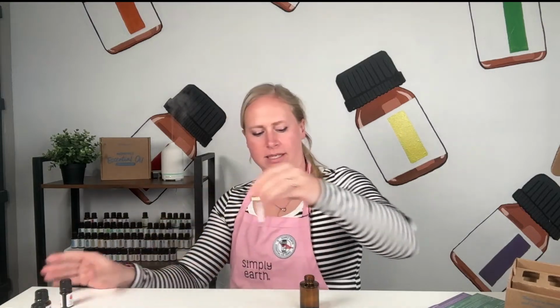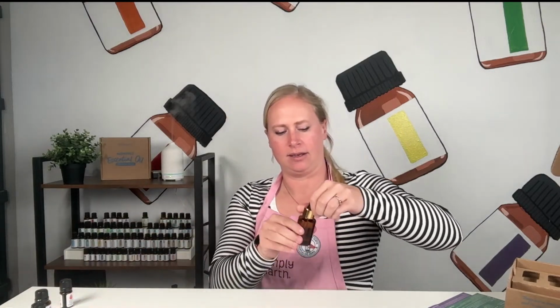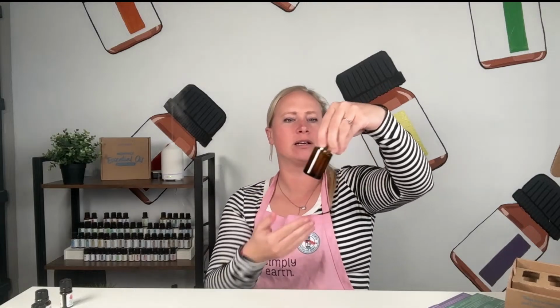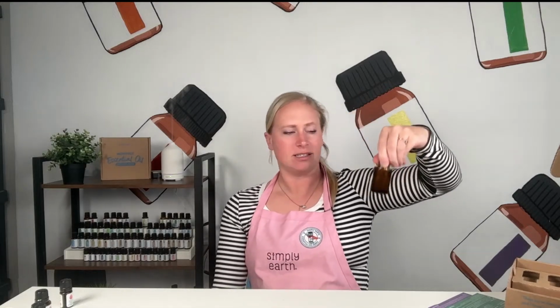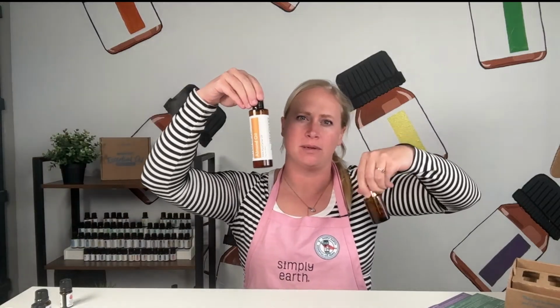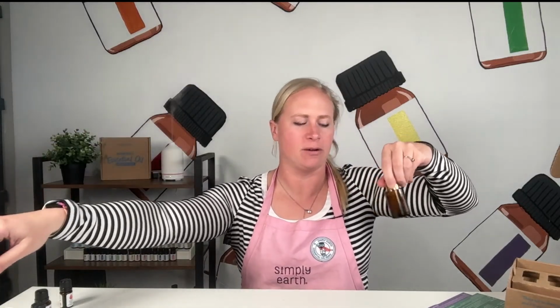Next, I'm going to put on my lid and swirl it for 30 seconds to get that essential oil mixed in. We don't want it floating on top. We want it incorporated into the whole carrier oil so that it's nice and diluted. Essential oils are very concentrated. So when we put them on the skin, we need to put them in an oil like almond oil or fractionated coconut oil or jojoba oil or whatever your favorite carrier oil is.